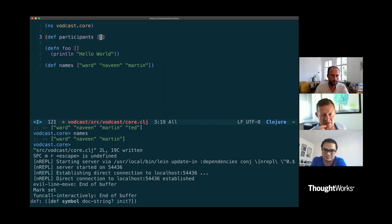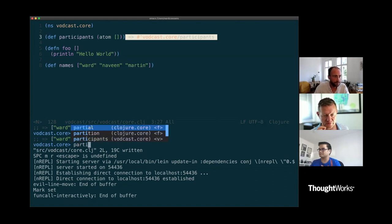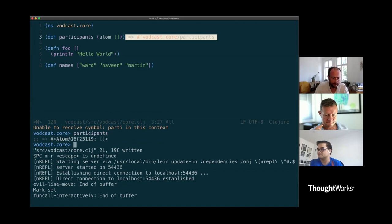I can just use an empty list for now. So this would be a mutable data structure, but if I wrap it in an atom, now there is a possibility to mutate. So let me add this thing again to the REPL. So let's see participants here. Participants. So the list is empty.